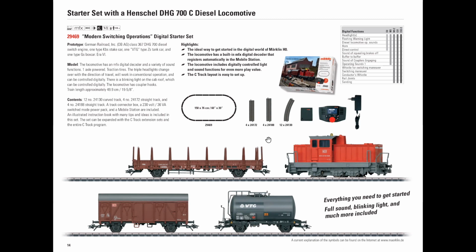The point that the export manager was making was that no other manufacturer has a starter set that has such a nice locomotive and full sounds at this price point. So if somebody's interested, I can look up the prices. It's probably on my website. I'm sure it's on my website.